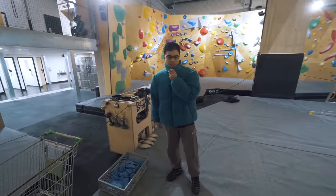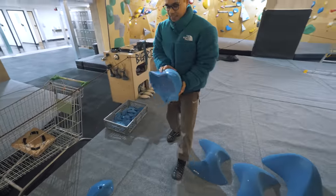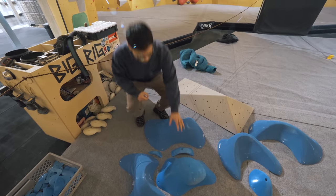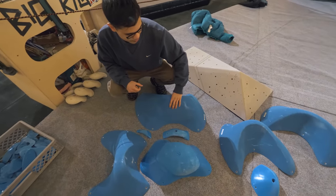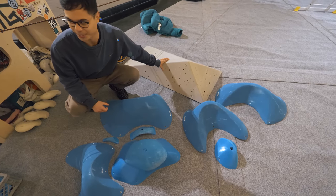What's your favorite hold, B? Me, I like that one. I like this one. Yeah. Oh, okay. This one? Yeah, I got this one, because B said he wanted this one. Smart. And I got this one, because it's the biggest one. The volume, because it's the biggest one.